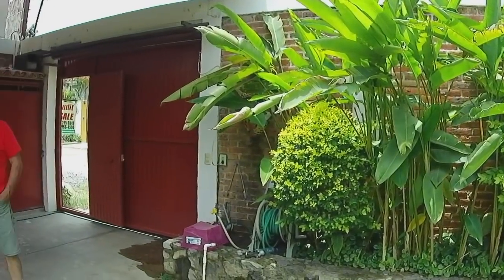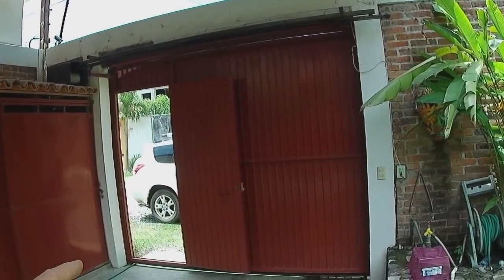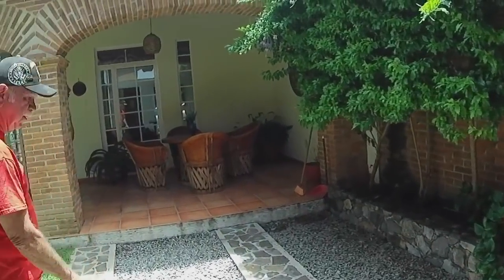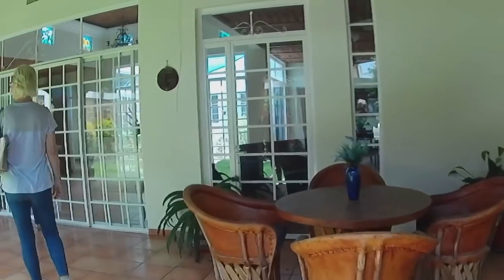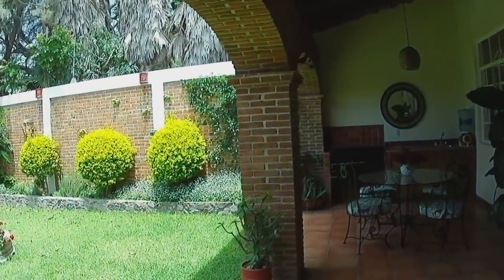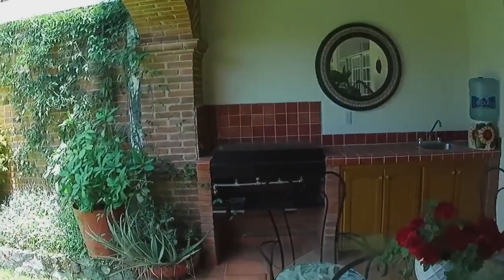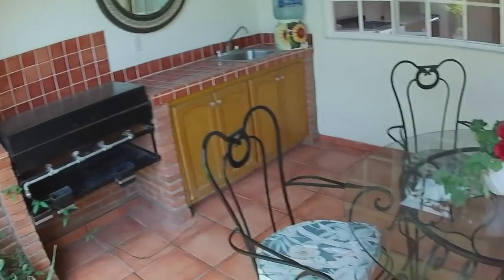No garage. Well, this is carport. Yeah, this is a driveway. Electric car gate door. Storage. You can bring one car all the way up to here and another car right behind you. Come into my kitchen area. Outdoor kitchen. Come into my house. Okay. Enjoy. And this opens up all the way. Yes.